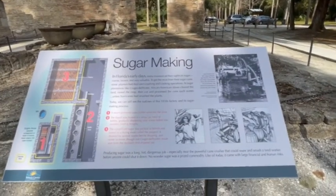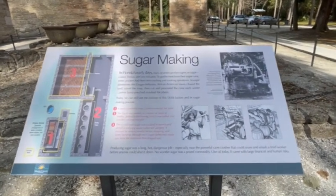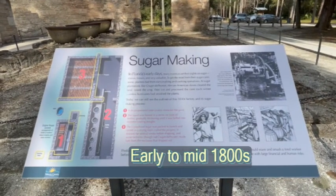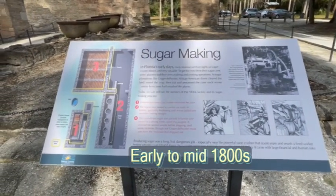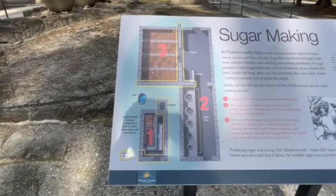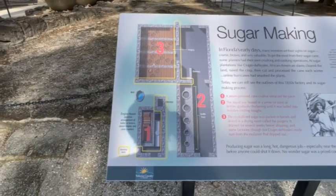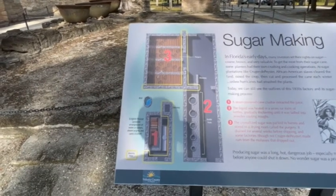And here's some details about how they used to make sugar back in the early days when plantations were around here. And you can see here the configuration of the purgery versus the chimney versus the kettle train.